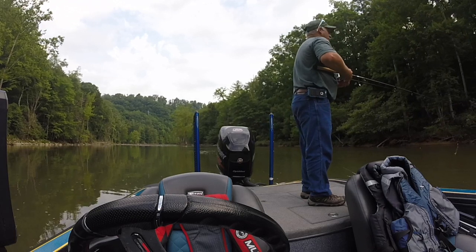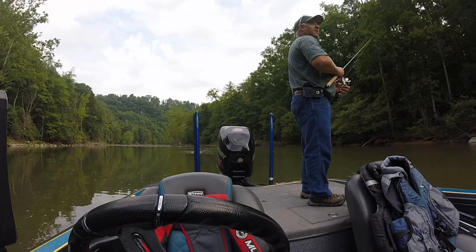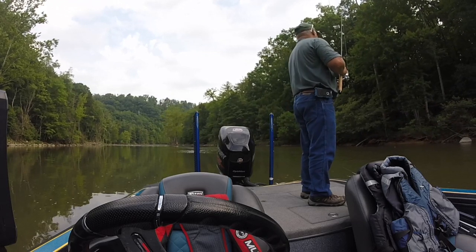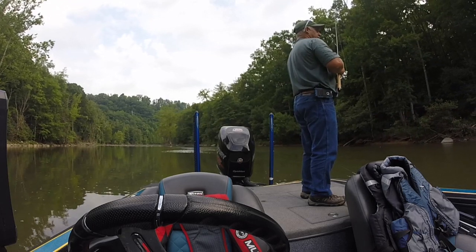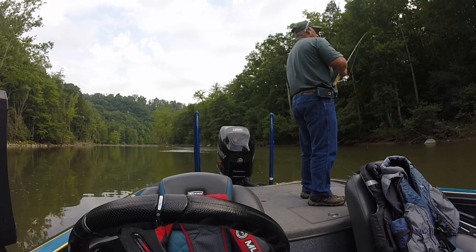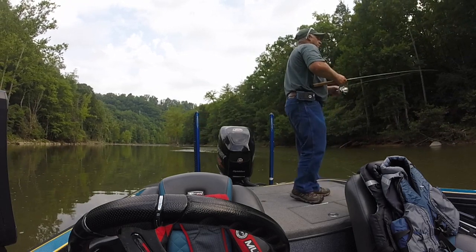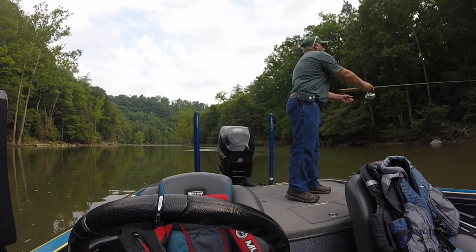So here we're about mid-morning on our practice day, and we've made our way on up the river here on Watauga. Now Watauga Lake has got a great population of smallmouth, especially down the lake. But during these summer months when it's really hot, it gets tougher and tougher to pattern those. So we've made our way up the river. We're looking at some moving water, some cooler water, and really trying to target those largemouth and spotted bass.